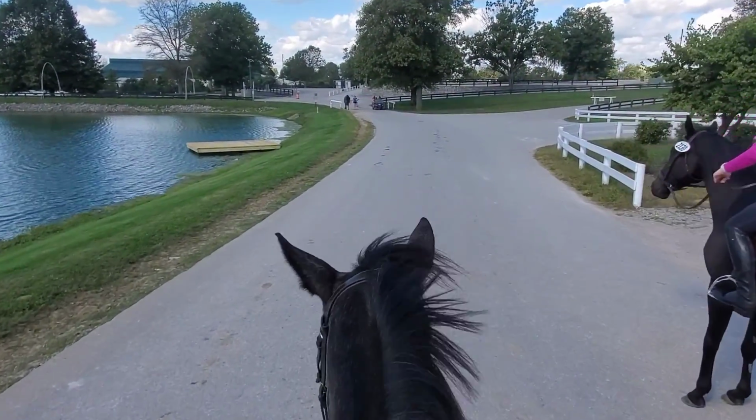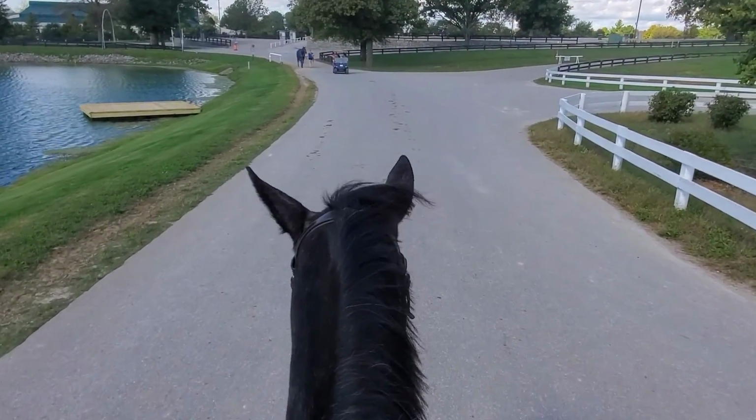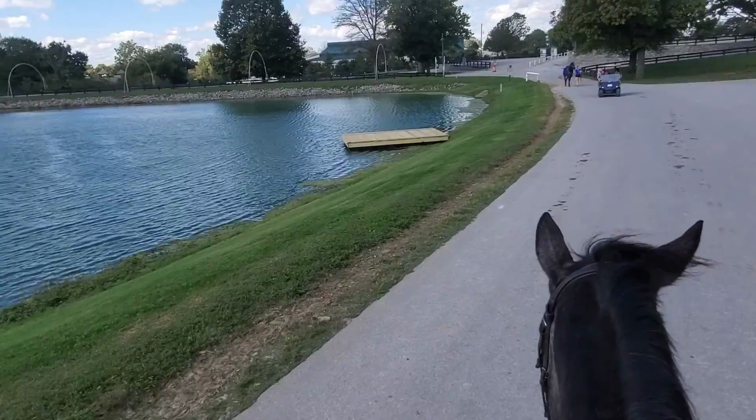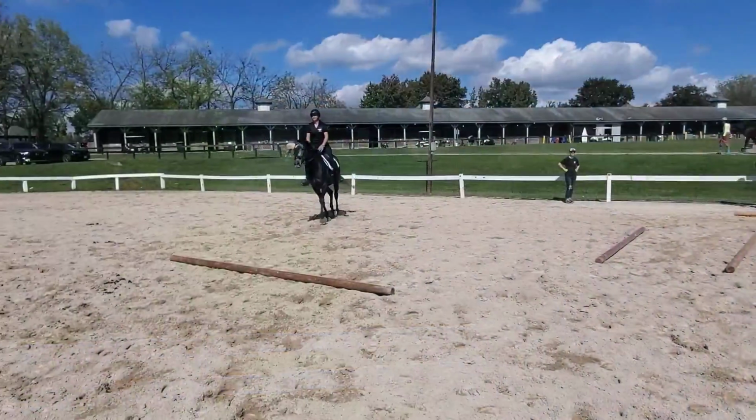That's Allie there riding her horse Indy. She is a 16-year-old student of mine who's also a junior Harmony Horsemanship instructor. She brought her horse Indy to compete in the 2021 classes. And here's a little look.